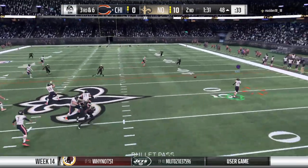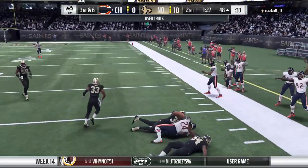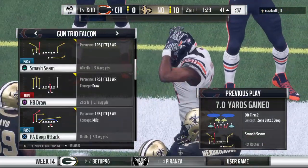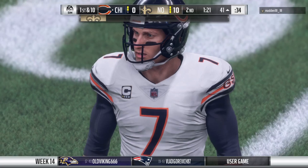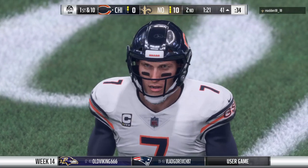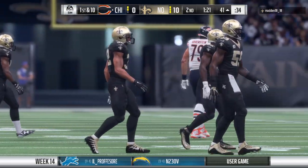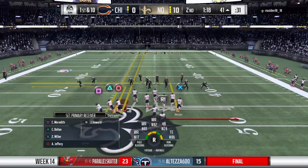Now Cousins. Out to the flat. That's complete to his running back, and the broken tackle helps lead to a 1st down gain. 7 yards there, good enough to move the sticks. We always talk about having to read defenses and how complicated that is. Well, this was an excellent read. Read the pressure and got rid of the football before it even got to him, for a nice gain.